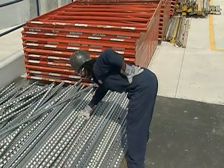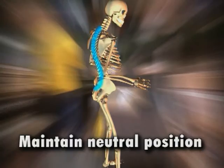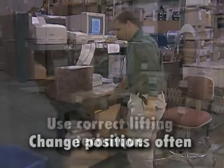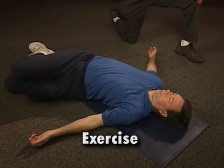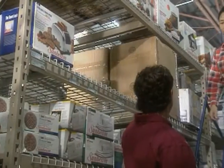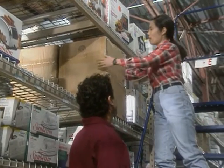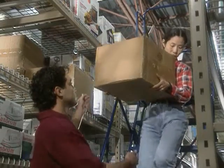Back injuries and back pain can strike anyone, no matter what job you do. The key to avoiding back problems is to maintain the neutral position, change positions often, use correct technique whenever lifting anything, and exercise to keep your back muscles strong and flexible. With a little awareness, you can do your part to keep yourself healthy, both at work and at home.